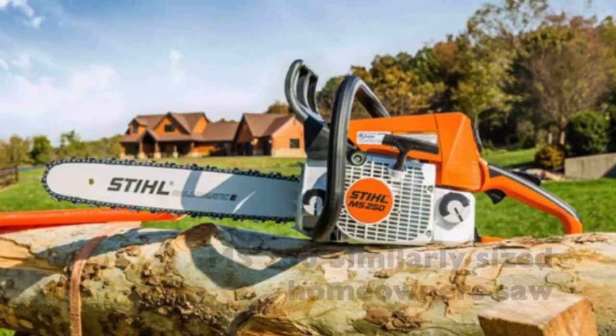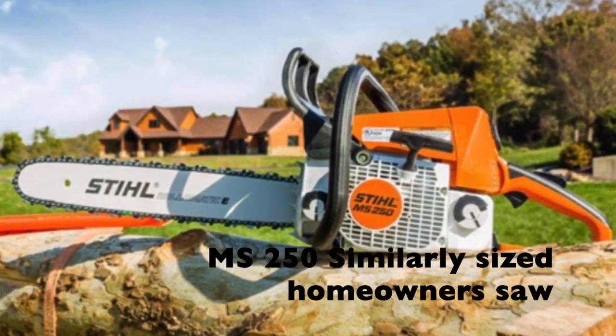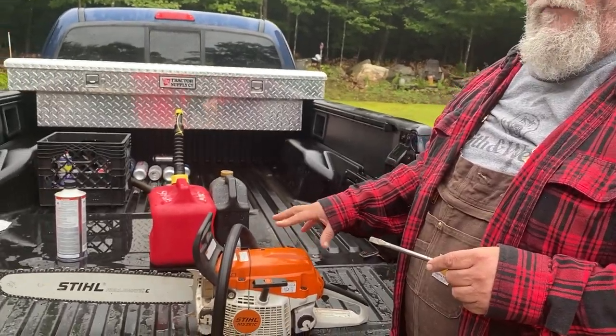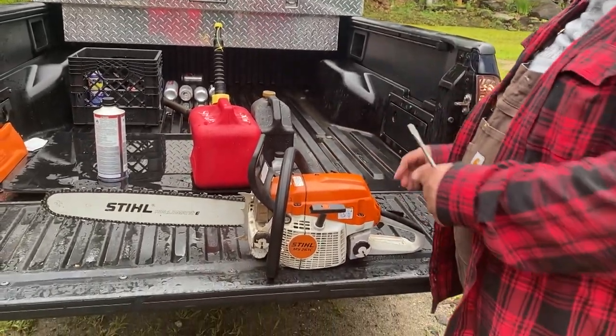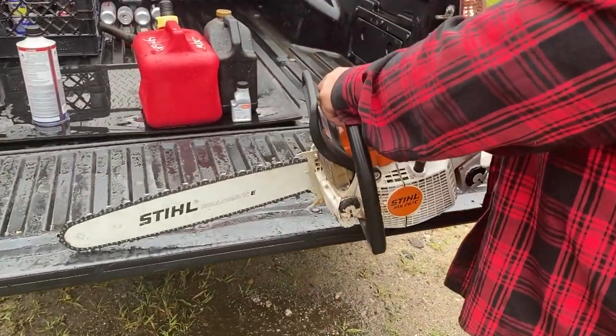Now, that being said, the homeowner's saws are even one step lower than the farm and ranch. That's when you get into saws that will have just a piece of foam rubber for an air cleaner instead of an actual filter. And they won't have mounts. As you can see, this saw's got an anti-vibration mount.